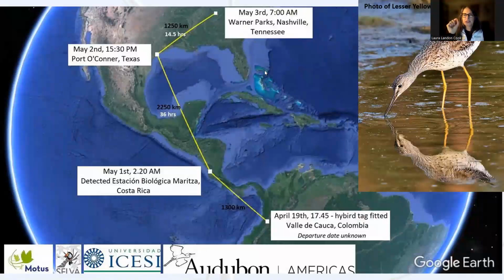Based upon that graph that I showed you with the timing of everything, we could tell it spent about half an hour to 45 minutes being detected. So we don't know if it flew through the night and then dropped down in Warner Parks, took a quick breather, and then continued on its way north. I think that's kind of amazing to see.